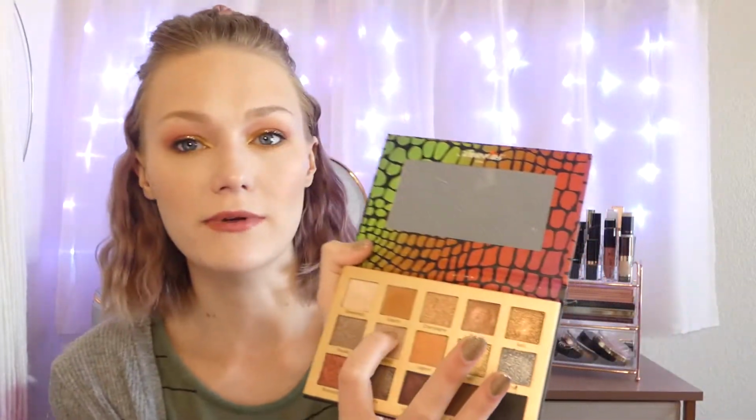In the video, I'm pretty sure we used that smolder shade to smoke out the upper lash line, and man, it is a beautiful pigmented black. And this electric shade right here is a beautiful transition shade. So I very much have been enjoying this palette, specifically in addition to other palettes.